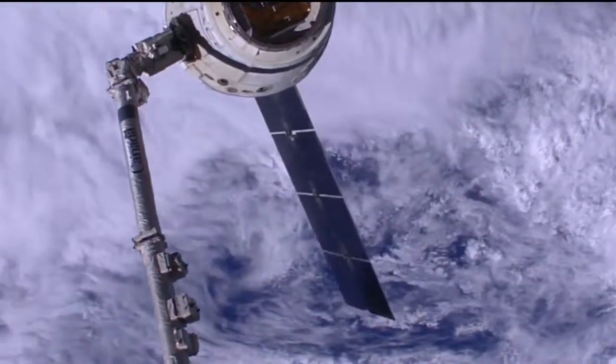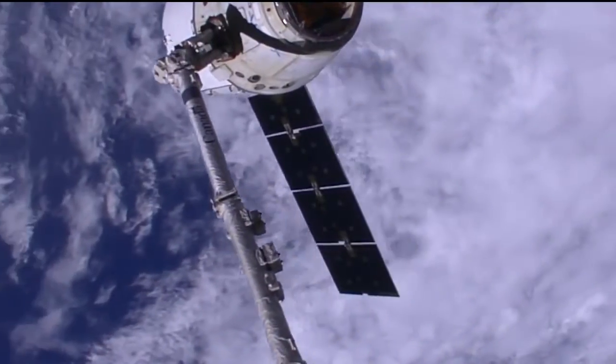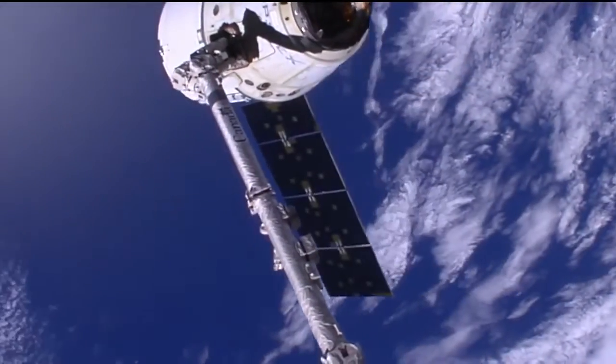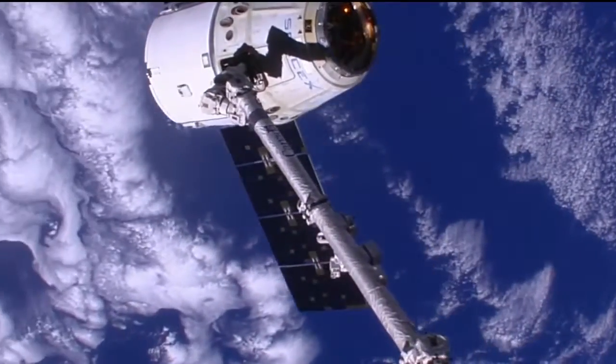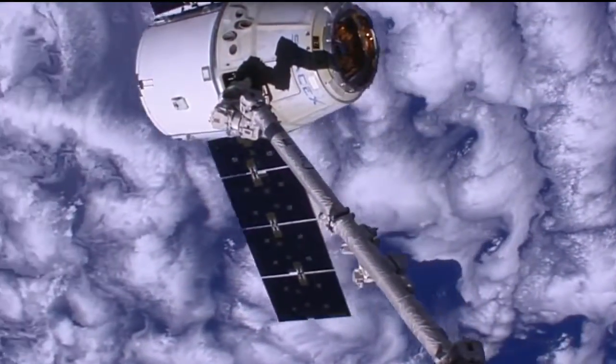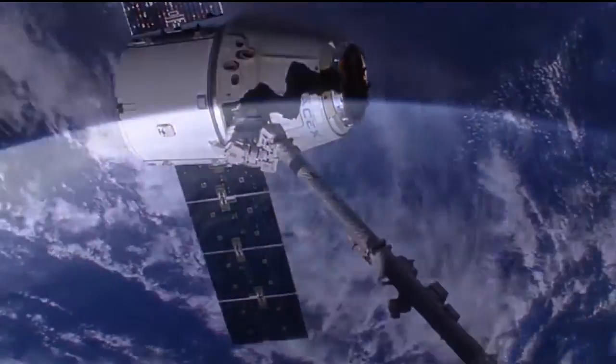This was the SpaceX 5 release. So the robotic arm is taking SpaceX 5 back in February of this year and moving it around to get it away from the space station so they can release it and it can return to Earth. So we are lucky that where we're positioned, we actually get to see a lot of the robotic arm operations as well as the Earth going by.